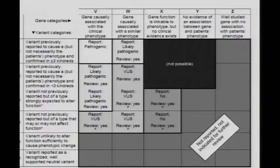So we actually have pretty tight rules. One of the things that we've been very aware of is the amount of damage that's been done by variants of uncertain significance reporting in things like BRCA1, where people have had mastectomies based on the lab reporting a variant of uncertain significance and it being misinterpreted as causal.